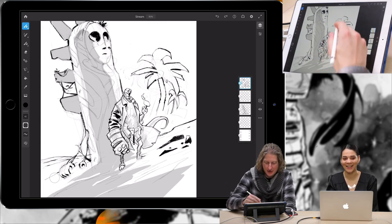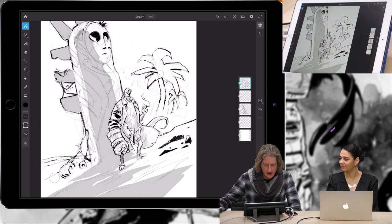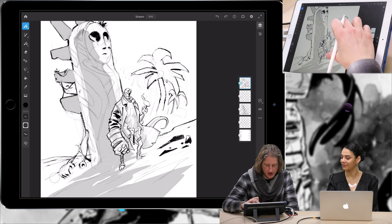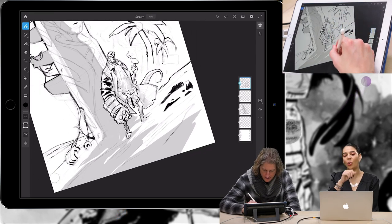I'm going to do some cuts in the shape later too. But yeah, I tried not to get too precious with them because they wouldn't match the non-precious other things that I'm doing.